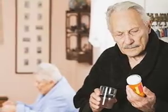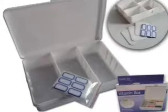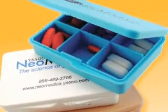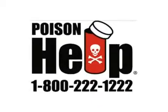Also be aware that medications can pose a risk to the elderly suffering from confusion or dementia. Mitigate their risk of confusion by organizing pills in a dispenser that will help limit the dosage. Always keep the poison control number marked on your refrigerator or somewhere that is easily accessible in case of an emergency.